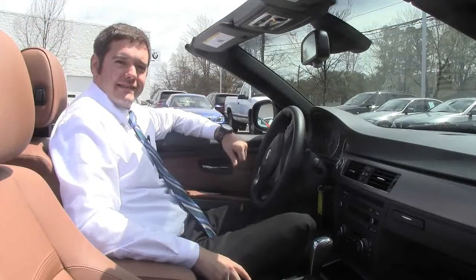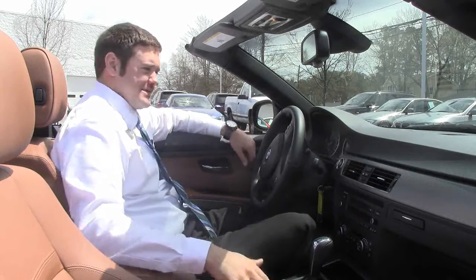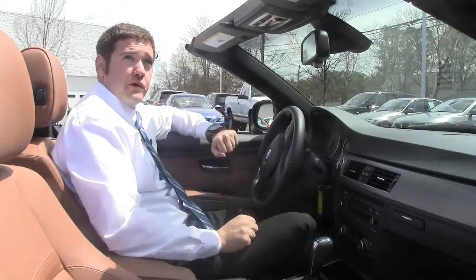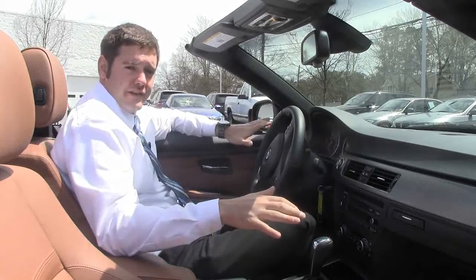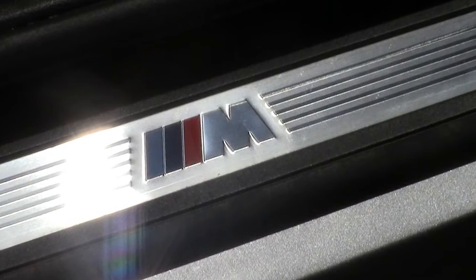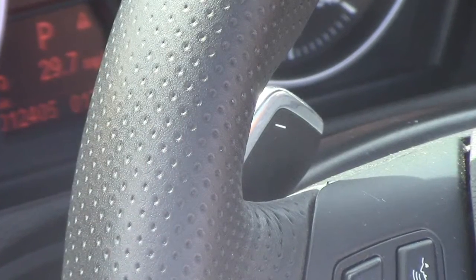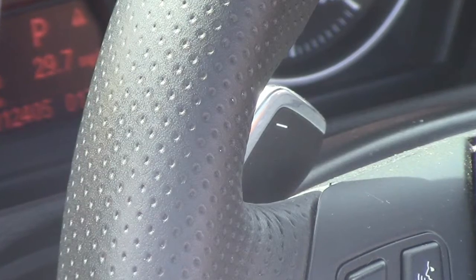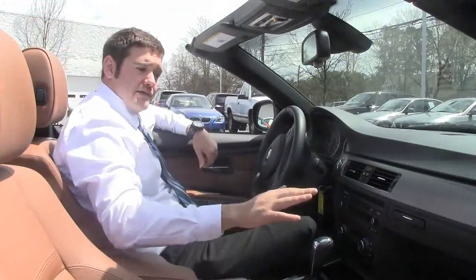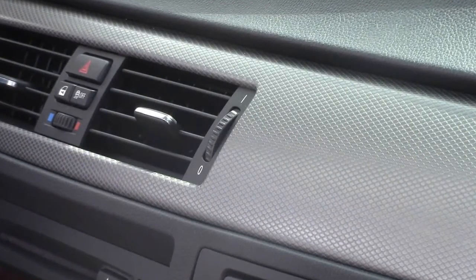All right, now on the inside of this convertible, we've got the beautiful saddle brown Dakota leather. Goes very nice with the black dash and wheel. Now with the M Sport package that I mentioned, you've got a lot of different features. You've got the M Sport door sills. You've got the M Sport steering wheel, thicker leather-bound wheel with the paddle shifters on it. You also have the M Sport floor pedal there. Also, it gives you this style of trim. Very sporty look to it.